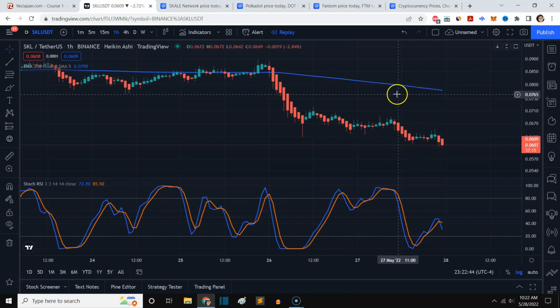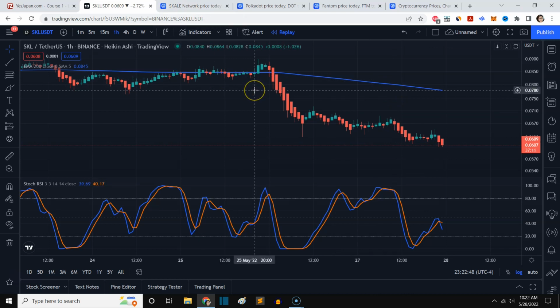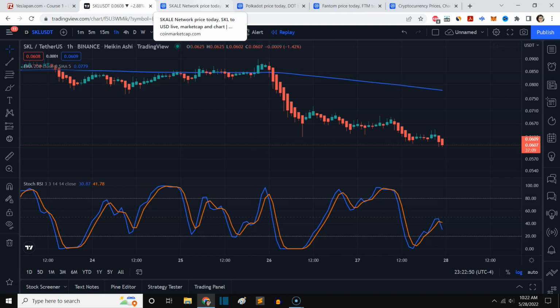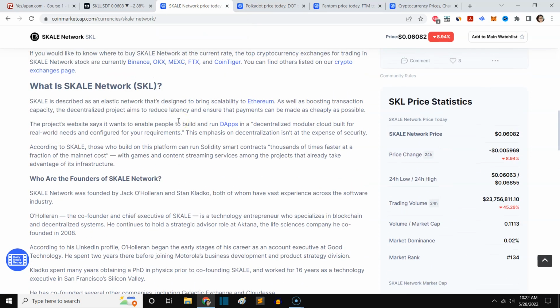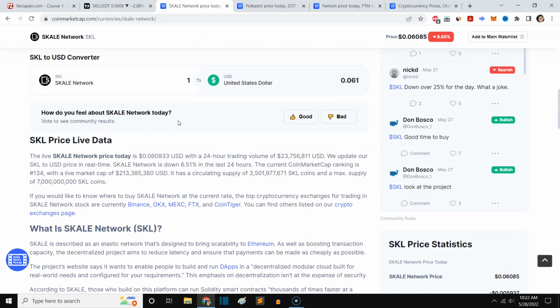And now I start to worry, what is Scale now? I honestly don't know what coin this is. I didn't even do my research. So lesson learned, guys, you must do your research, right? You must know what this coin is and what it does.